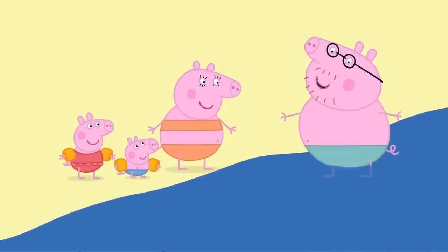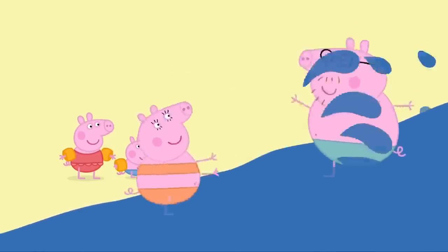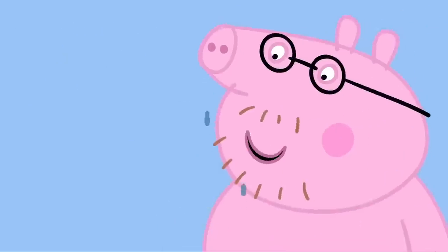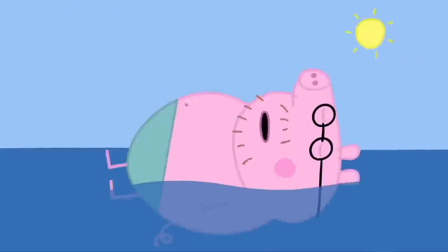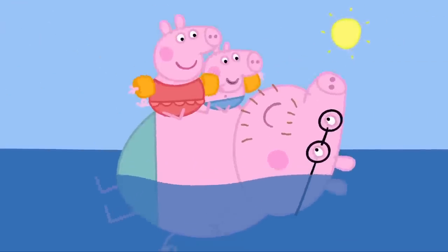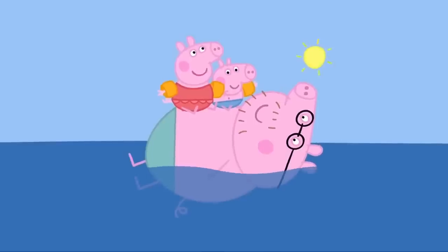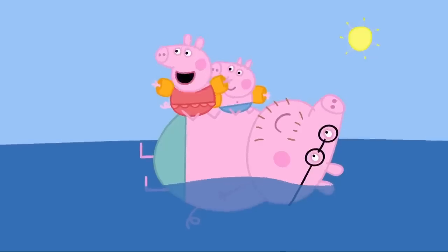Is the water cold? It's lovely and warm. Steady on! You started it, Daddy Pig. Maybe that's enough splashing. Whee! Daddy, I love being at the beach. Peppa and George love the beach. Everyone loves the beach. Peppa, George, would you like to play with your buckets and spades? Yes, please, Mummy.